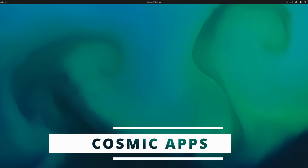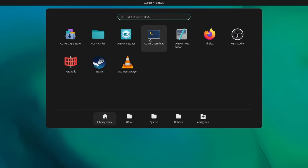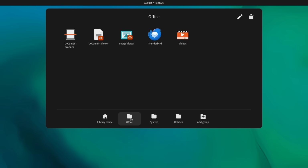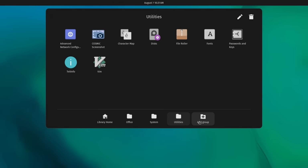Finally, let's look at the applications. Cosmic doesn't come with a lot here. They have a file manager, an app store, a settings app, a terminal, a text editor, and that's it. The rest is either Firefox or Thunderbird or GNOME apps. I would expect most distros will choose which apps they want to ship alongside the default Cosmic ones.